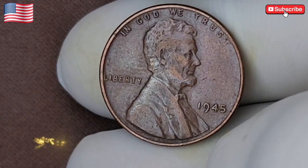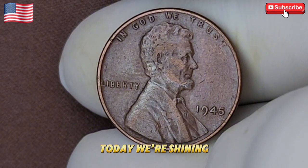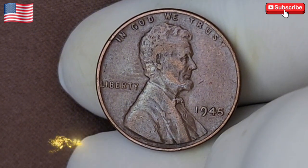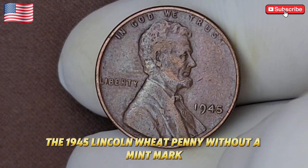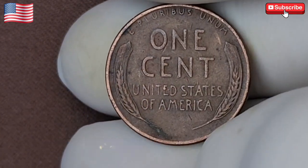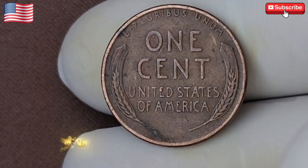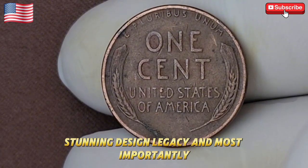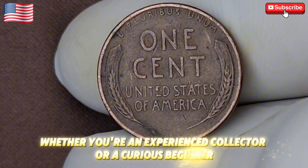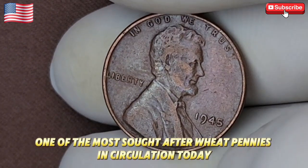Number 6. The home of rare American treasures and incredible coin discoveries. Today, we're shining a bright spotlight on a truly remarkable piece of American numismatic history, the 1945 Lincoln Wheat Penny without a mint mark. At first glance, this copper 1-cent coin may seem like just another piece of everyday change. But beneath its surface lies a story of post-war America, stunning design legacy, and most importantly, enormous value in today's auction-driven collector market. Whether you're an experienced collector or a curious beginner, you'll want to hear what makes this coin one of the most sought-after wheat pennies in circulation today.